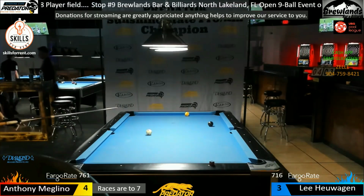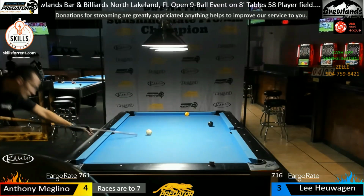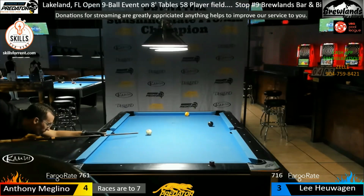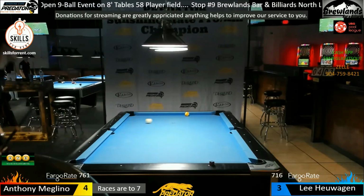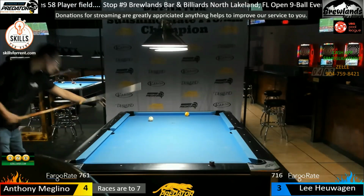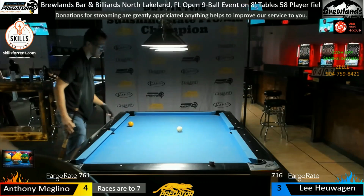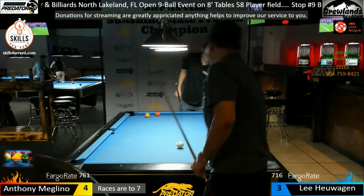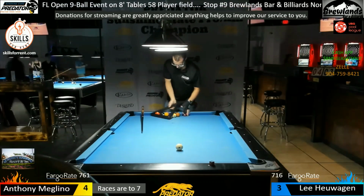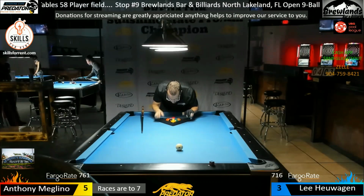3 rail. Bobby's saying 3 rail on this one. I like just going straight across by that first diamond, a little bit of inside English. 1, 2, 3. He let the stroke out. Too difficult to slow on that. Yeah, and that's why he's playing and I'm not. 5-3. Even if you get to the 4, you might make that angle. Yeah, over there.